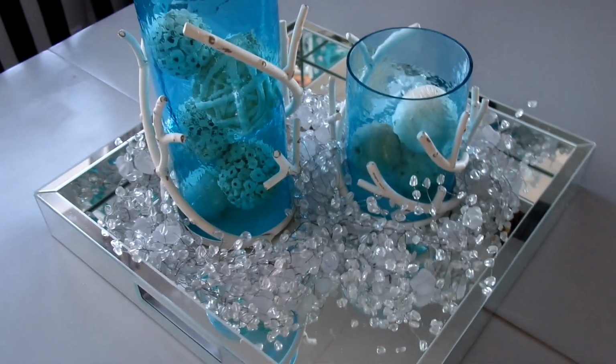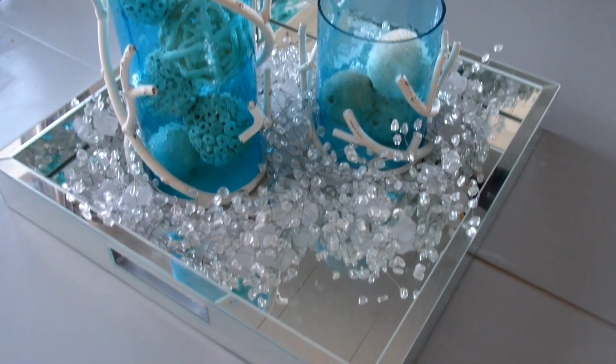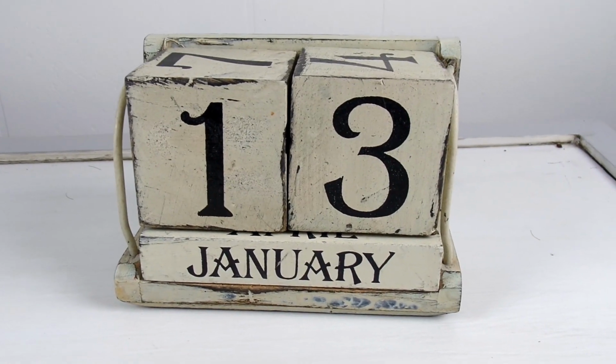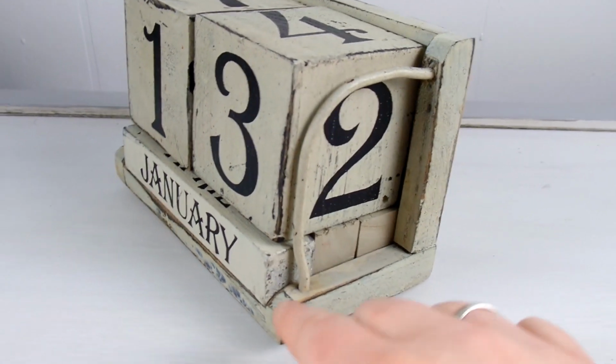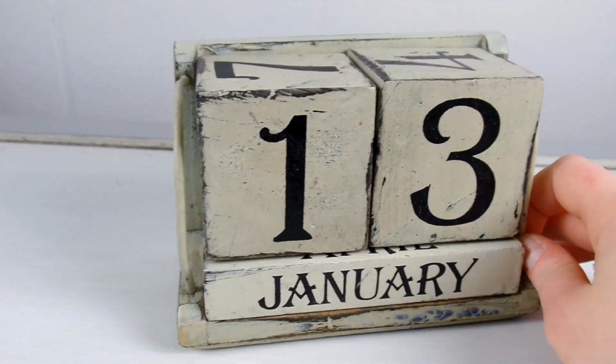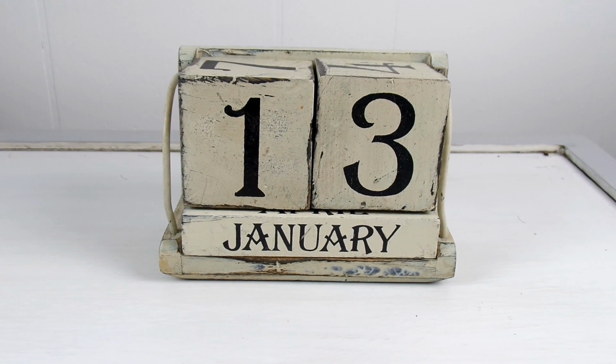Then this crystal garland I got for $1, and it's actually fairly big, but I just wrapped it up and put it in the middle of my table in the display. And then I got this calendar thing that you just change the dates and everything, and it was, I think, $3, which I might give as a gift. So that's a cheap gift.